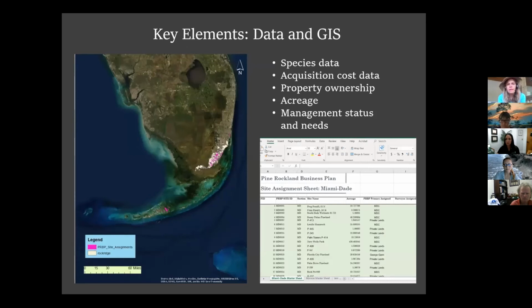And then in data, our data and GIS team, led by Kathy Freeman, has been working to bring all of the data together that we have about species, about costs, about ownership and acreages, and different management statuses and needs of different types of Pine Rocklands across the range.